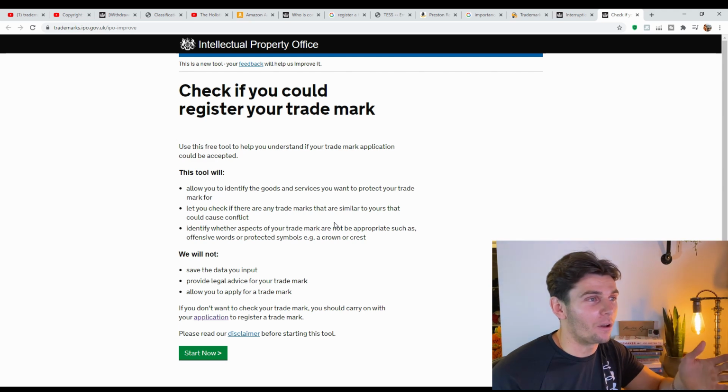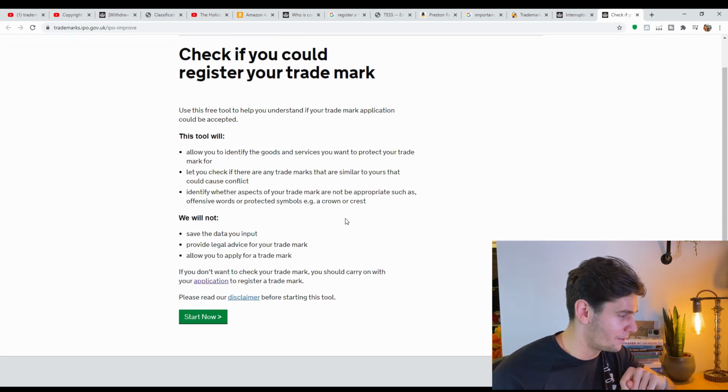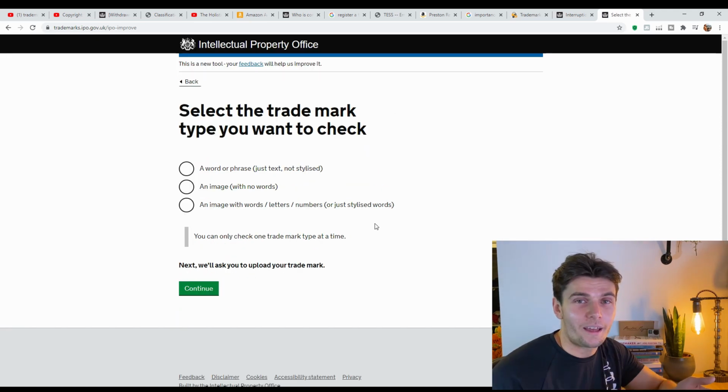Obviously you don't want to apply for a trademark for Nike because it's obviously already gone and your trademark application is going to get refused and you're going to waste your money. So you want to search to see that your trademark is available before you go through to the next stage of the process.